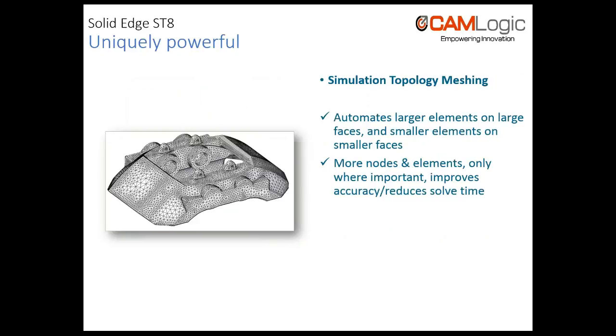Simulation topology meshing. Automates larger elements on large faces and smaller elements on smaller faces. More nodes and elements, only where important, improves accuracy and reduces solve time.